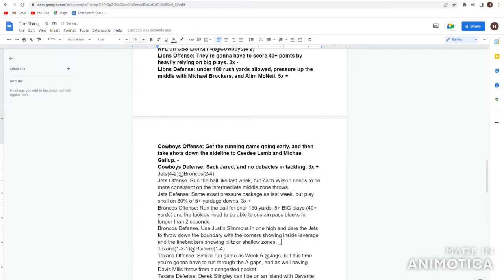Actually, I'll give them an underscore because they actually held. But the Jets' passing offense isn't anything special, and their run game, again, it was that touchdown. Other than that, they actually played pretty well. I'll give them an underscore. Actually, I'll give them a plus.